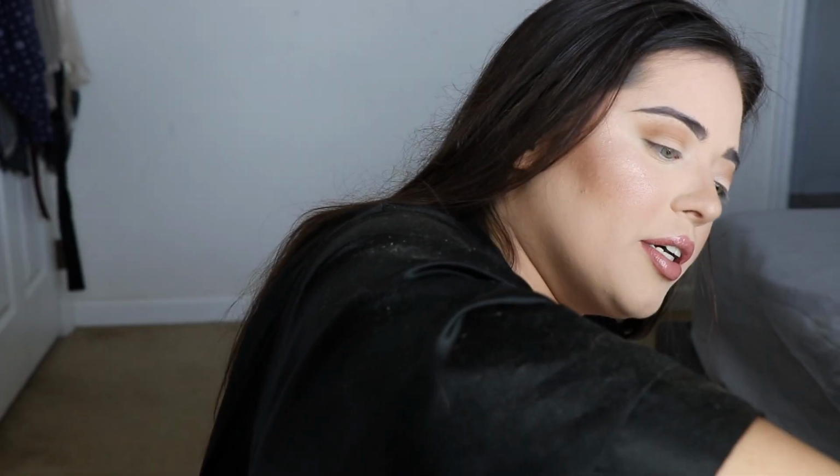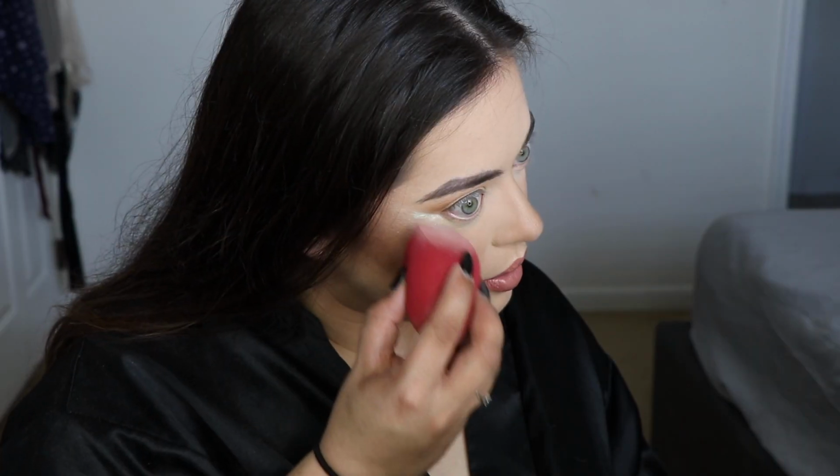Now at this point, because I do want that more chiseled shape, I'm gonna get some translucent powder and stamp it on my outer corner. Can you see that? Let me actually get the sponge so it'll show up better. There we go. That's a good stamp.